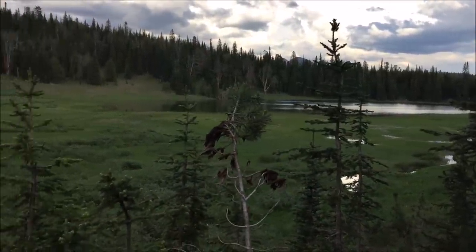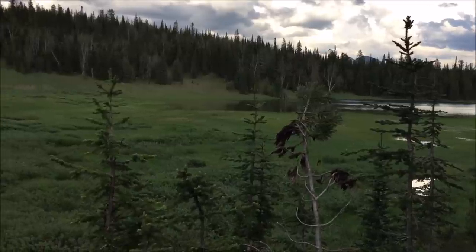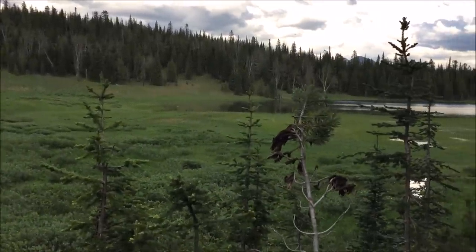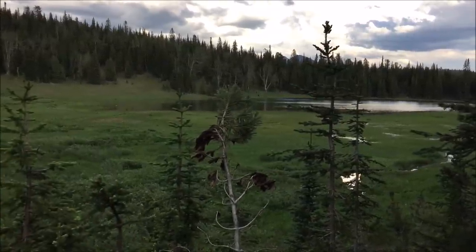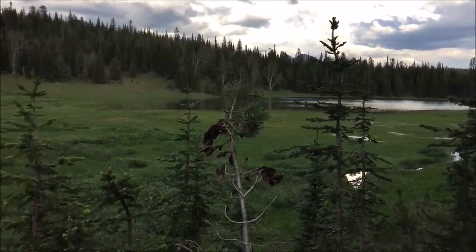All right, it is night number three. We are back on target. We made it to High Lake, which is our designated site for tonight. We came in from back this way. We had about an 11-mile day today.